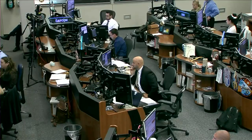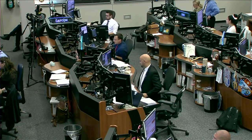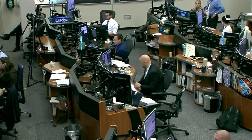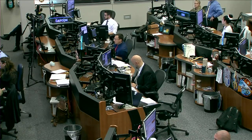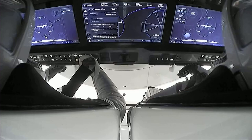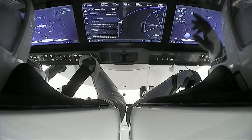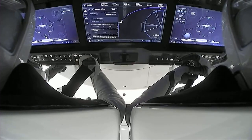Right now, there are seven astronauts and cosmonauts living and working on the International Space Station, including NASA's Kayla Barron, Raja Chari, Tom Marshburn, European Space Agency astronaut Matthias Maurer, and Roscosmos cosmonauts Sergei Korsakov, Oleg Artemyev, and Denis Matveyev. Crew 4 joining will bring the crew complement to 11. Again, we're very excited to get the crew aboard. And that's it, Dan. We're looking good over here in Mission Control Houston. Back over to you guys in Hawthorne.